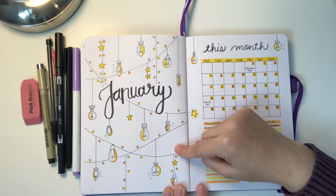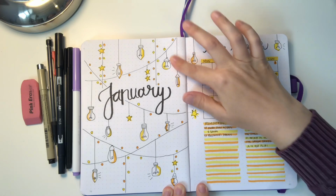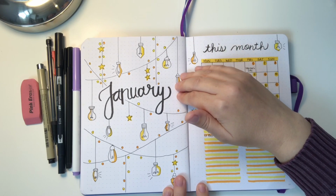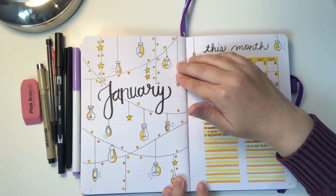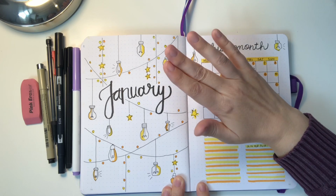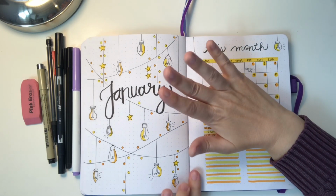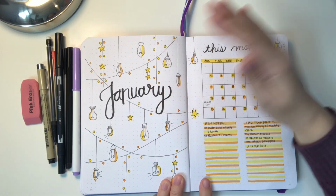This obviously is my January title page, and this is a layout that I basically was inspired by Lollipop Lettering on Instagram, and I will leave a link to their account down below. They are much better at bullet journaling than I am, so you should definitely go and follow them for inspiration. They will help you out way more than I will. But I basically just looked at her cover page and tried to draw as close to hers as I could. So all the credit goes to her Instagram page for this cover for sure.